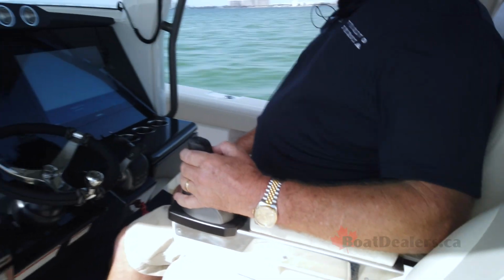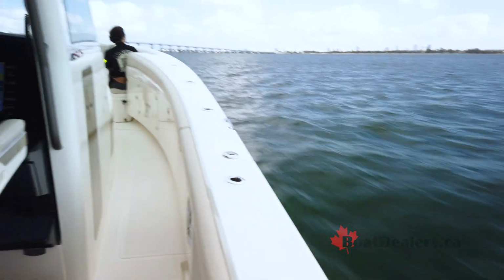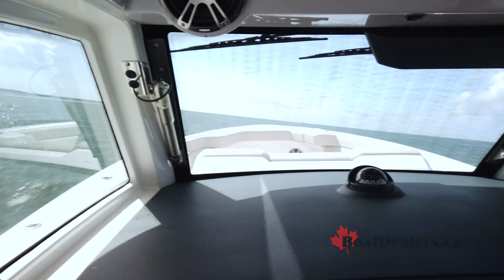Okay, so what I'll do is activate the joystick driving. And with this, I can change my heading. If I do the turns, I can make minor course changes. Or if I need more aggressive turn, I move the joystick to the side. We can make more aggressive turns. And when I release the joystick, it'll maintain that heading.